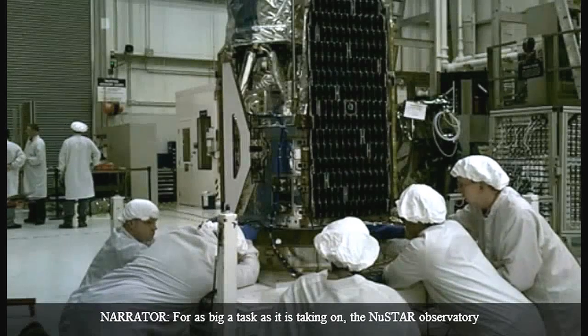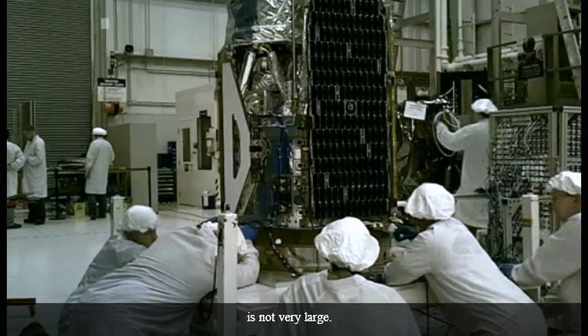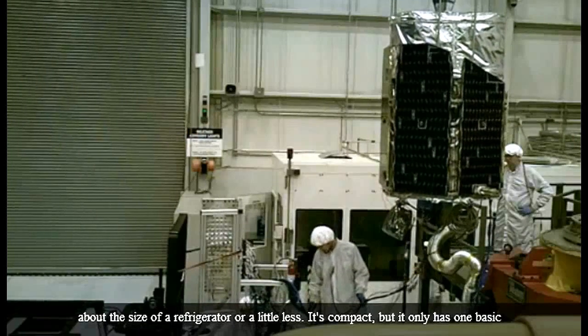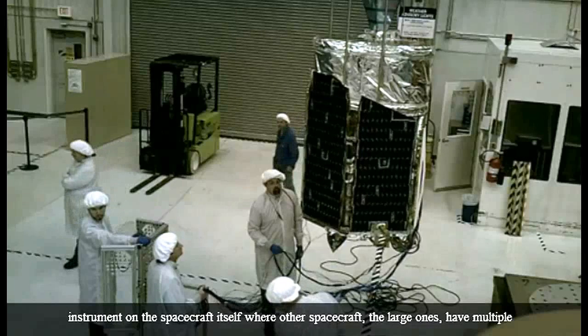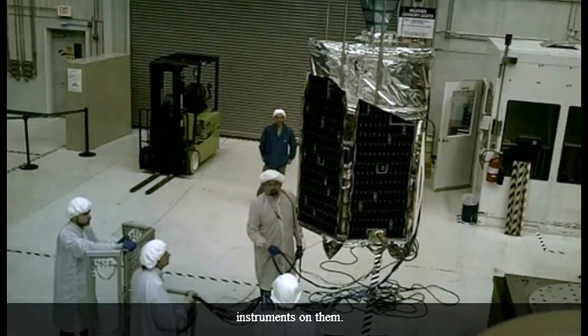For as big a task as it's taking on, the NuSTAR Observatory is not very large. Compared to a Juno or an MSL, it's a lot smaller. It is about 350 kilograms, about the size of a refrigerator, or a little less. And it's compact, but it only has one basic instrument on the spacecraft itself, where other spacecraft, the larger ones, have multiple instruments on them.